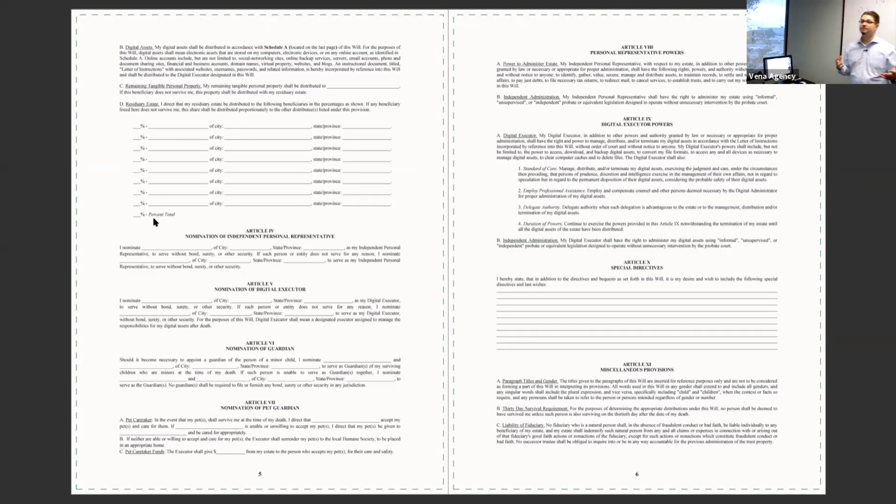Article number 10 is special directives. This is one of my favorite ones, because this is where you're going to talk about what they want when they pass away. So Mary and Joe, article number 10 is what's going to go on after you pass away. So where you want to be buried, whether you want to be cremated, you know, shot off into space. You could put your guest list on here. You could put people who you don't want to be at the funeral on there. You could put what kind of clothing you want to wear.